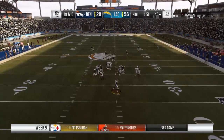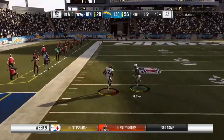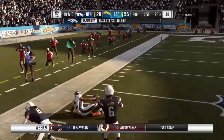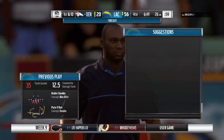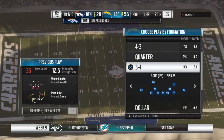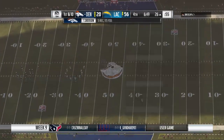Working out of the gun, Mariota. Oh, he's got a man wide open, complete. And he'll go down, but not before getting this inside the 30. And now the Chargers are going to look up here and signal for a timeout. It's just their first. They'll be down to 2 remaining as we step aside here in the 4th quarter.